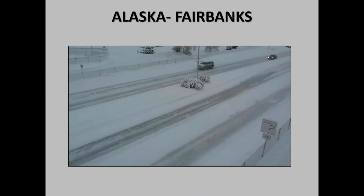The cameras in Fairbanks are on a couple of the RWIS sites there, and according to Alaska DOT, they're the only cameras they've had up there that haven't frozen at some time during the winter. So it's kind of a cool thing that the camera performs that well in harsh environments such as Fairbanks.